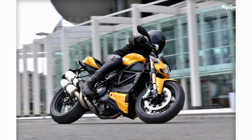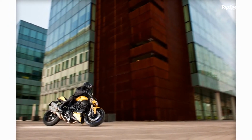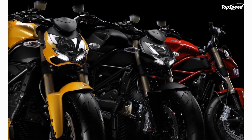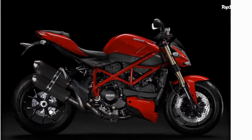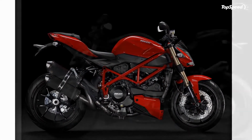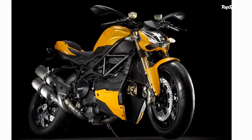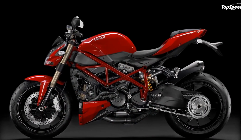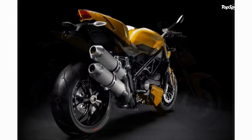The Streetfighter 848 mounts Pirelli Diablo Rosso Corsa tires, created using technology developed in the World Superbike Championship. The front 120/70 ZR17 tire is built with a 0° steel circumferential belt that ensures maximum performance during both extreme braking and at the turn-in point, while the new rear 180/60 ZR17 tire has the same aspect ratio as the tires used in national and world supersport competitions.